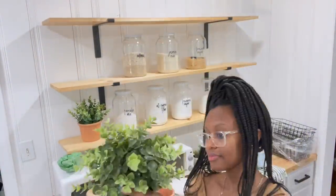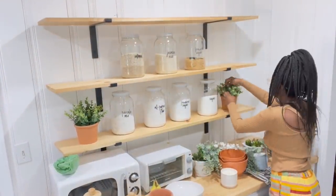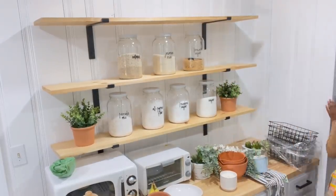Now I am moving on to decorate my shelving area. I had a little trouble with this, but I think I pulled it off in the end.